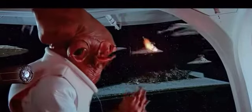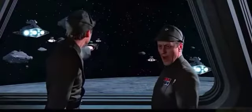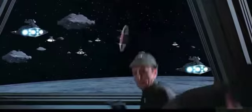Concentrate all fire on that Super Star Destroyer. I have a bad feeling about this. Intensify forward firepower! You have failed me for the last time.